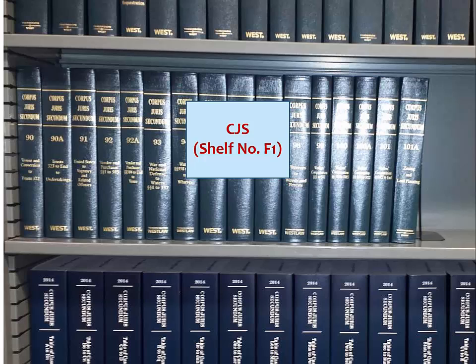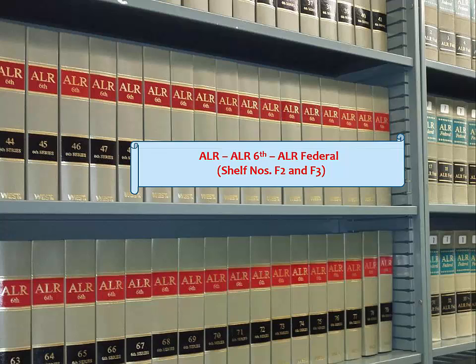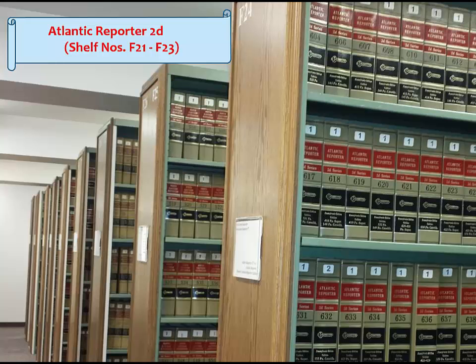Corpus Juris, pictured here, is located on shelf F1. American Jurisprudence is also located on F1. American Law Reports, 1st through 6th series, as well as the federal volumes, are located on F2 and F3 of the first floor. The Atlantic Reporter is located on F21 through F23.